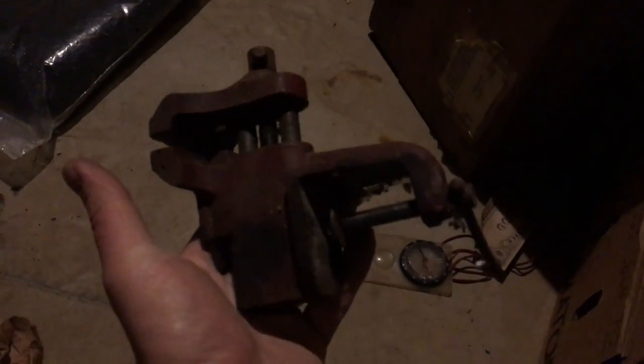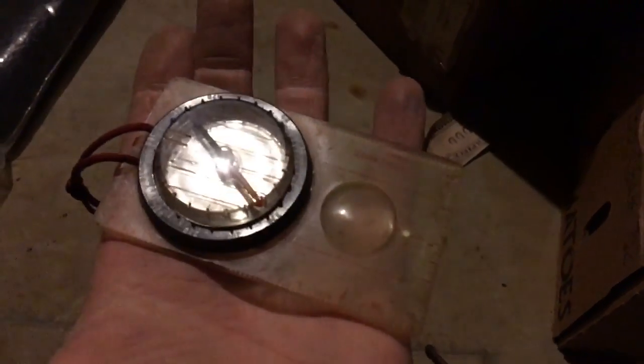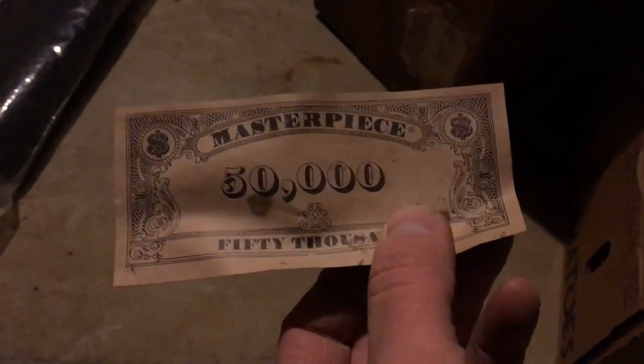A couple other things I'm grabbing. I love oil lamps, and the hoods always break, so I'm taking that one. Not really worth much. This is a clamp vise for a bench top. Those are cool. Some value in that. I probably won't use it, but it's an old compass. I was in the Boy Scouts. I appreciate these things, so saving that from the trash. I'm now $50,000 richer. I wish.